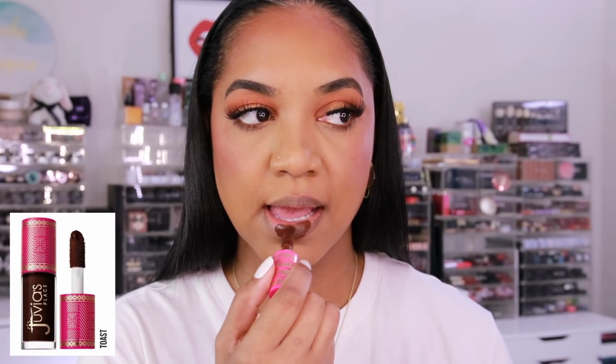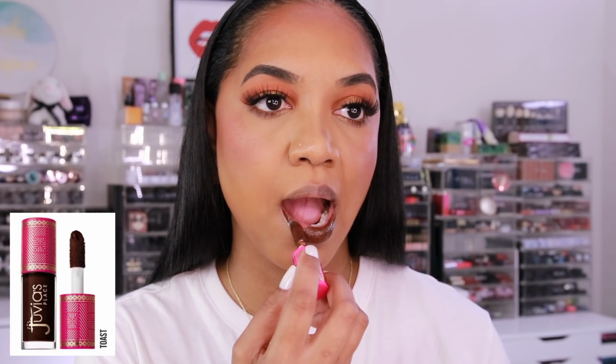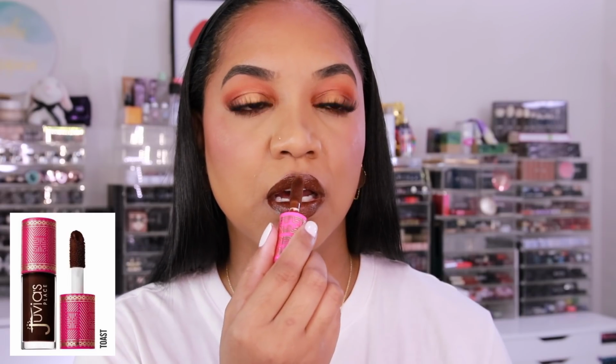Now let's go in with the lip products because we have 3 liquid lipsticks and 2 lip glosses to try out. And we're gonna try out all of them. So let's zoom back in just a little closer so you can see each shade. So we're gonna start out with the first shade, which is Bronzed Toast. This is a deep nude brown shade.